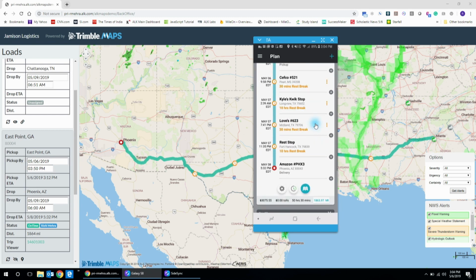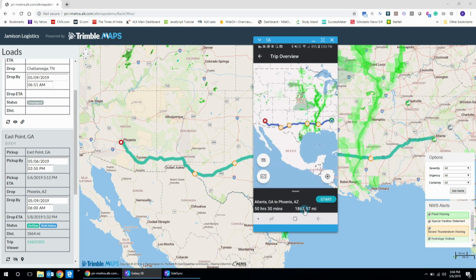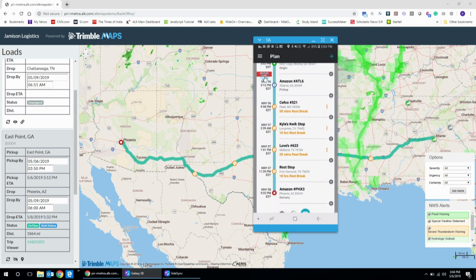You'll notice the driver also has the exact same visibility to the trip that the dispatcher in the back office did. If they bring up their map view, they're able to see the same weather alert shown on the map. It is also indicated to the driver beforehand that there's a weather alert which will impact his or her trip.